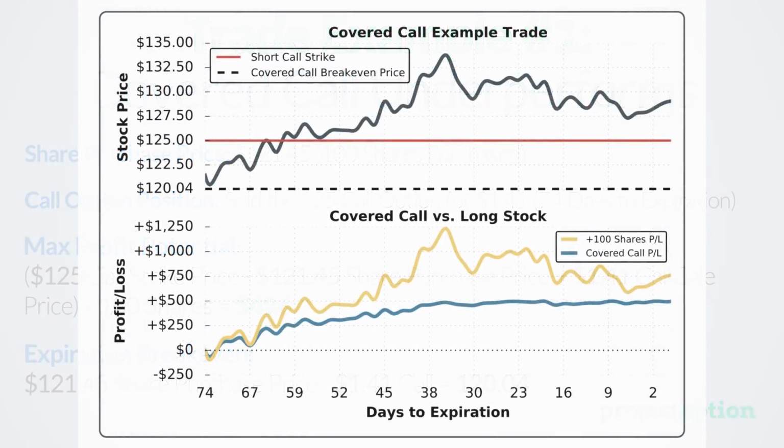Let's take a look at how this trade performed. As we can see, the stock price increased substantially over the first month, rising to a price of $134 per share at approximately 35 days to expiration. With the stock price at $134, the profit on the covered call position was right around $500, which essentially means the covered call position was already trading at the maximum profit potential, since we know that the maximum profit potential of this covered call position was $496 based on our calculations earlier.